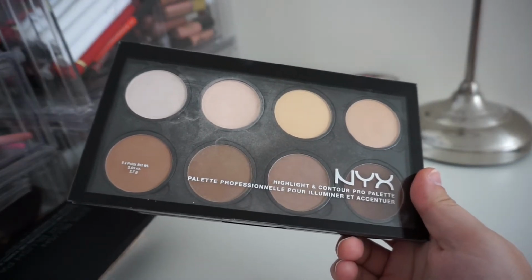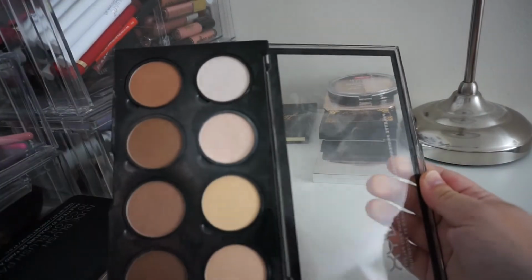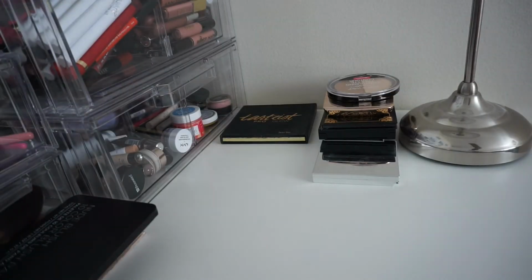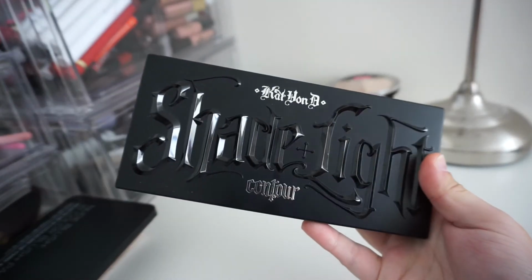Next, I have this, and I'm finally just going to go ahead and retire this. This is the NYX Highlight and Contour Pro Palette. I just don't reach for it. I have other contour palettes that I love more, so he's just going to find a new home. Goodbye.